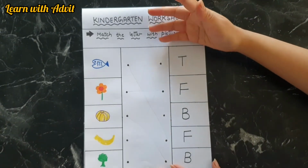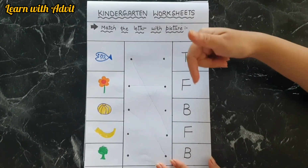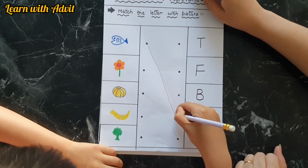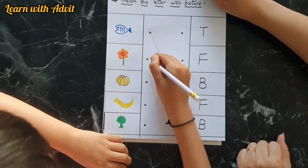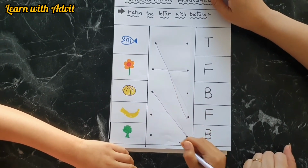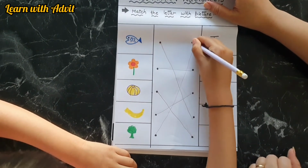So this is the last worksheet. What you have to do? Here are some pictures and letters. You have to match the letter with the pictures. Come on, do. The beginning letter of fish is F. The beginning letter of flower is F. The beginning letter of ball is B. The beginning letter of banana is also B. The beginning letter of tree is T.